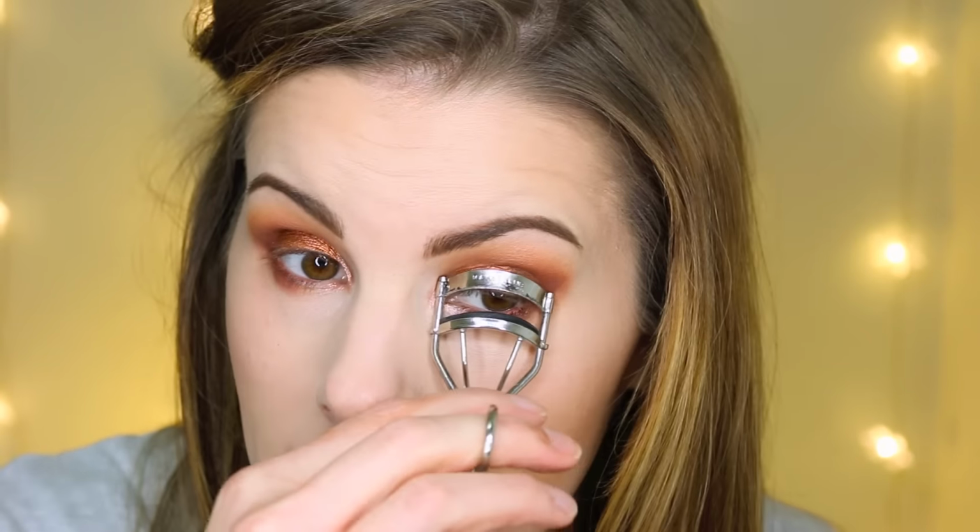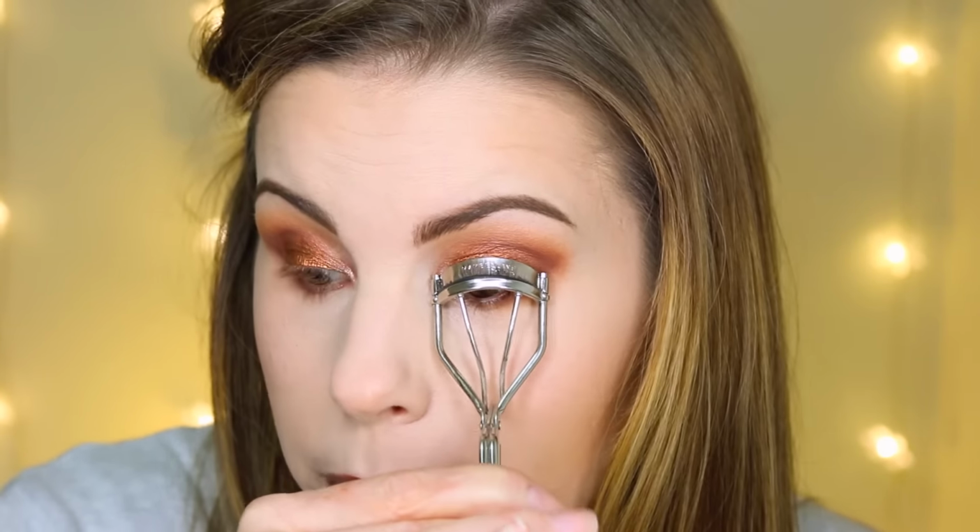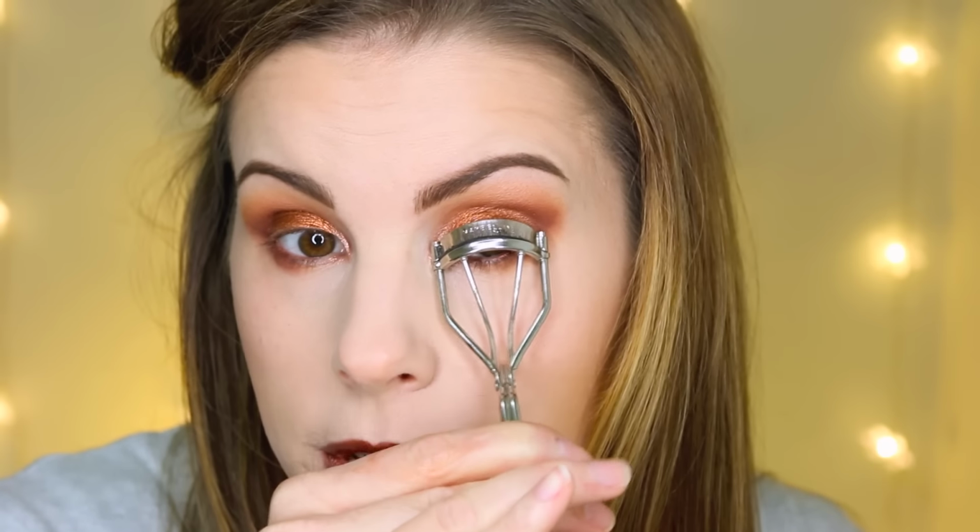I totally forgot to do my mascara. Like, what am I thinking? So I'm gonna go ahead and curl my lashes up. And then I'm going to apply my mascara, which I'm just going to be using a mix of the CoverGirl Supersizer and the Maybelline The Rocket. So I'm just going to use these in combination with each other.